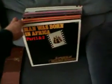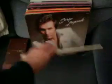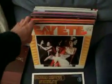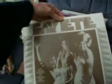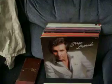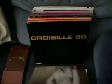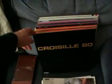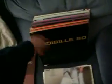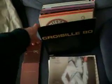So what do we have? We have Man Was Born in Africa Parts 1 and 2, African Magic Combo. Bayette. It just says Bayette. It's on a cheapo label, Smash Disco. I'm going to take Serge Laprade, Quand l'amour va. Nicole Croisille, Croisille 80. Je l'ai écouté, il n'y a pas un seul succès. C'est pour ça que ce disque-là... Je viens de remarquer qu'il n'y a pas de trou dans le coin de la pochette. No deletion hole, although this record was... There's no hit on it.